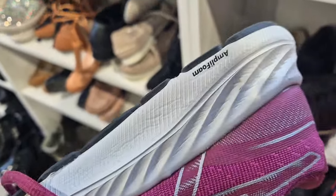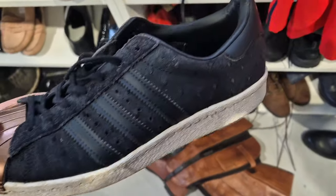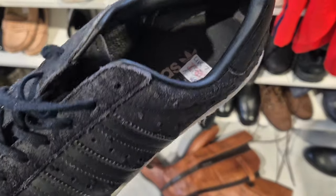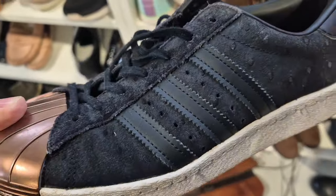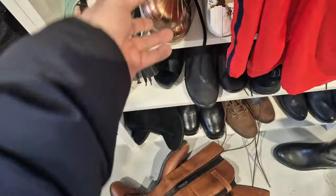Nice trainers, but £8, not worth it. Also, I've seen these, £8. I've already got a white version of these, I've now sold them, so I'm not going to buy them for £8 when I picked up some people.